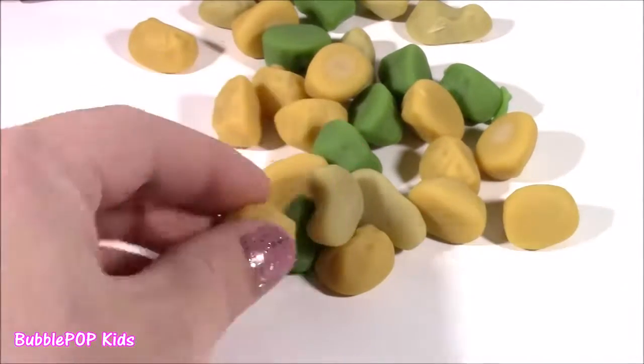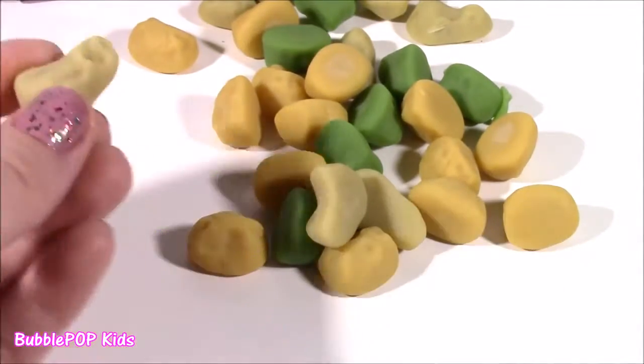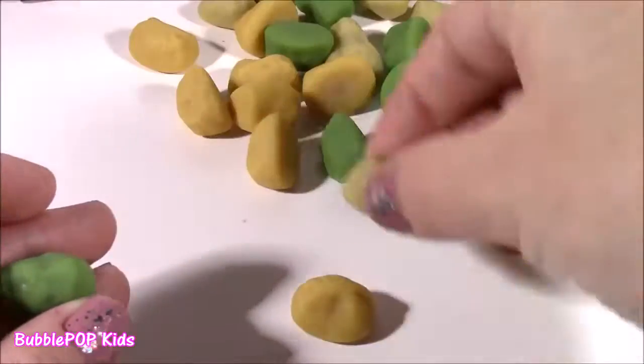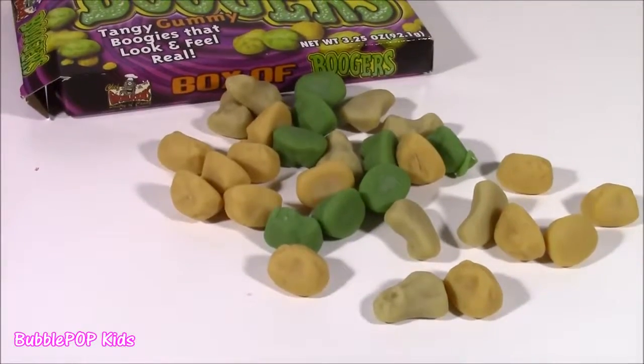They look like zombie boogers. We get this one here, really gross, looks like earwax. And we get this green one, which probably looks the most normal. These yellowy ones are just too much. Ew, and I can't believe I'm doing this, I'm gonna taste them.